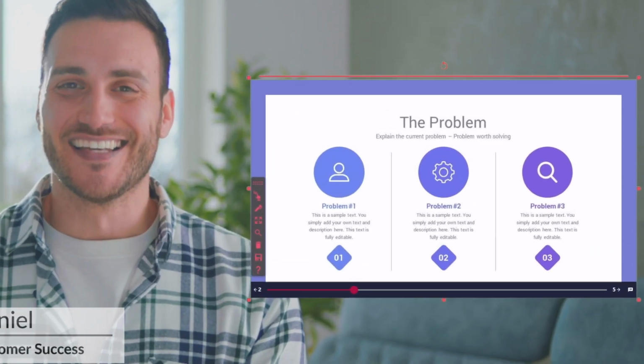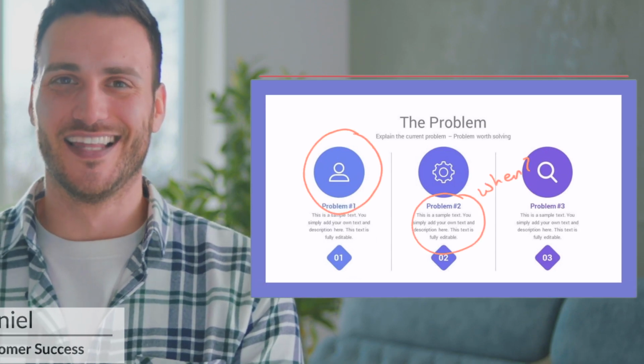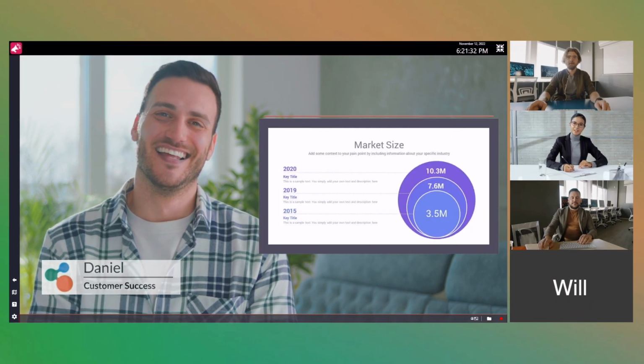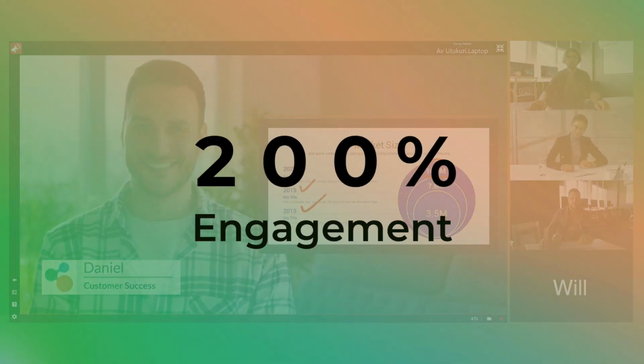Don't just present passively. With Reactiv SUITE, you can ink, highlight, and interact with your content to help your audience focus and pay more attention. Reactiv SUITE makes your audience feel like they are in the same room as you. Increase engagement over 200% based on hundreds of surveys.